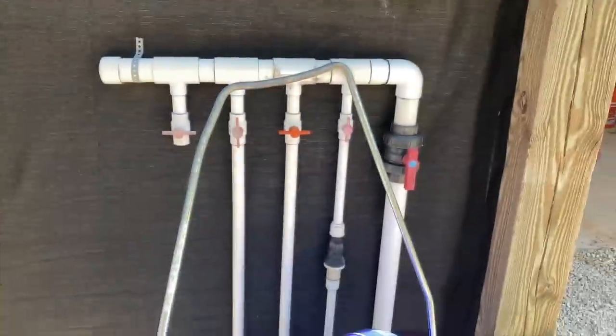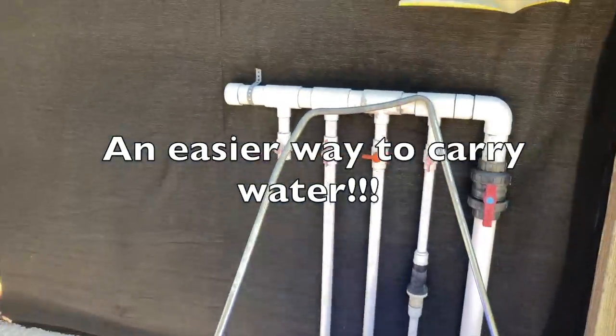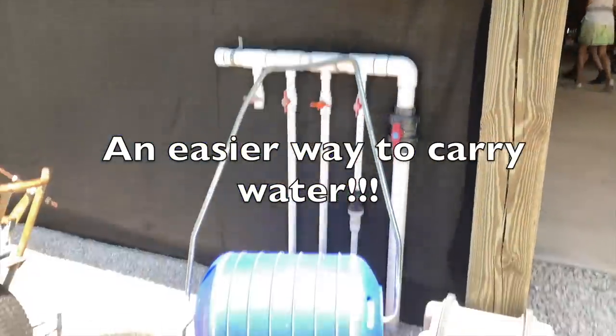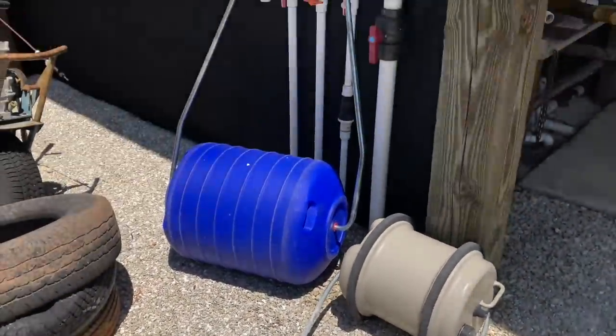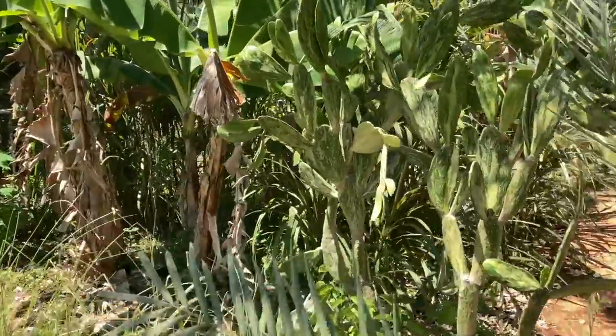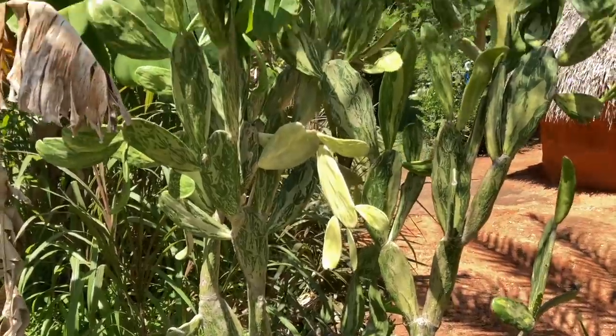I don't think I've ever seen something like that, but you fill those with water. Instead of carrying them, you just pull them. It's a lot easier way to transport water. I think these are awesome. That cactus. It's like a bigger version of the one we saw over at the nursery. Oh, yeah.